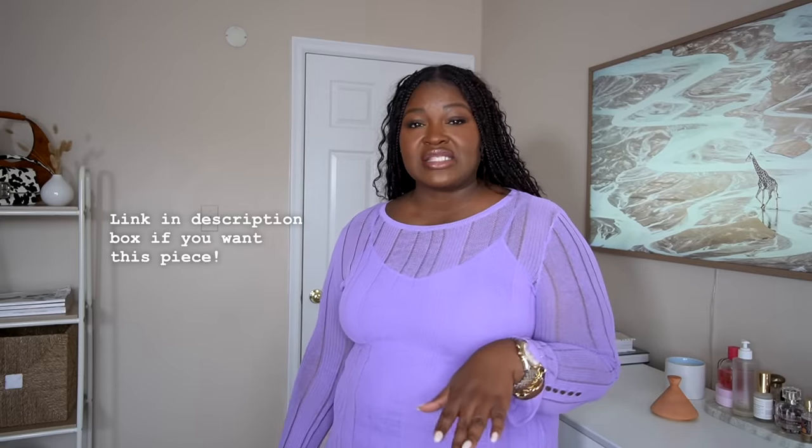Okay, the first way I styled it is with just a sheer turtleneck. I love that look. I threw on a bomber jacket with it and I paired it with some boots, which actually is what I wore with the Brandon Maxwell show during New York Fashion Week.